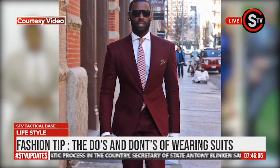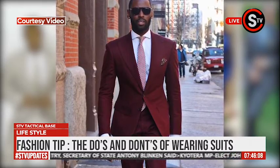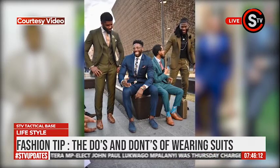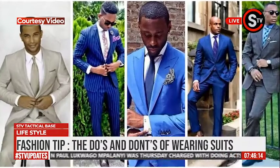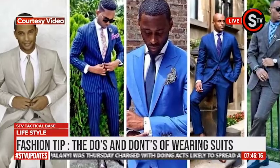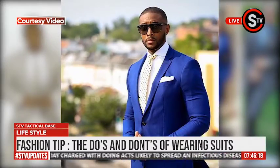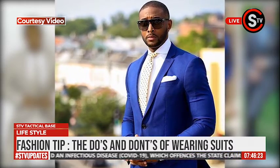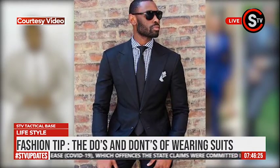Don't go overboard when it comes to accessories. Let the suit do the talking. If you're trying to look sophisticated and clean, less is indeed more when you're dressing up. Shoes should always complement the color of the suit. Sometimes a little match or mix is fine, but resist having too much color contrast. The shoulders of any suit should always hang on the shoulders.